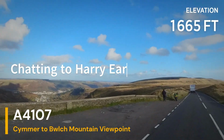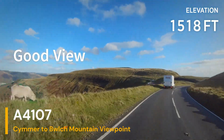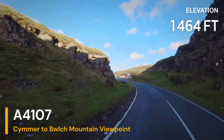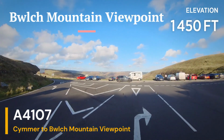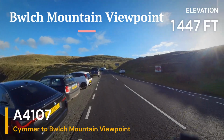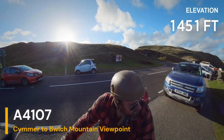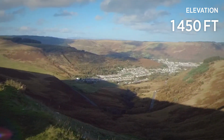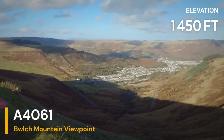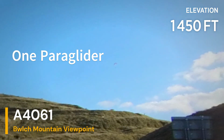That's the chap I was talking to earlier. That is a good view. Okay, so we're back at the viewpoint. We came up from the left and turned right here. So we'll pull over just here. You see the road down there we came up earlier. That must be Treorchy at the bottom. Just see the one paraglider and a motorbike coming down.